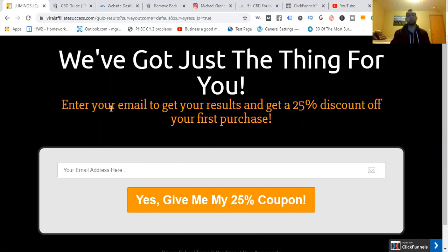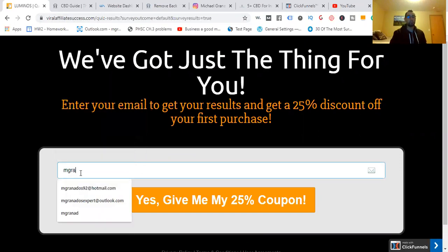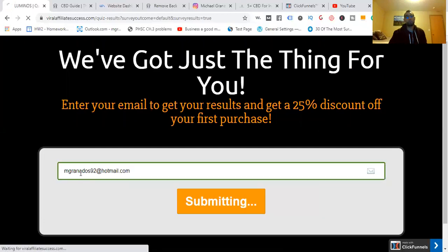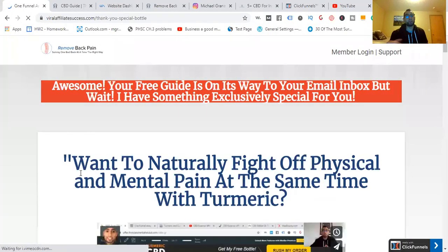Then you can send them to enter their email to get their results and get a 25% discount off their first purchase, right? So that's another great way to do this. You might be asking for their email again, but that's right, because those people who do want it are going to click through. Those are the people that are targeted.